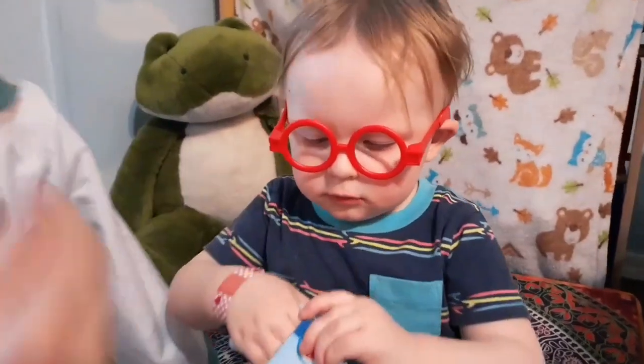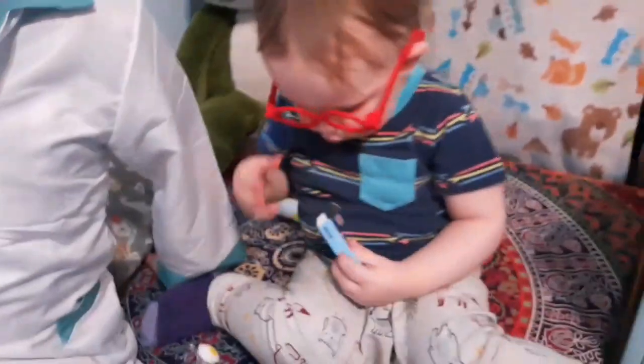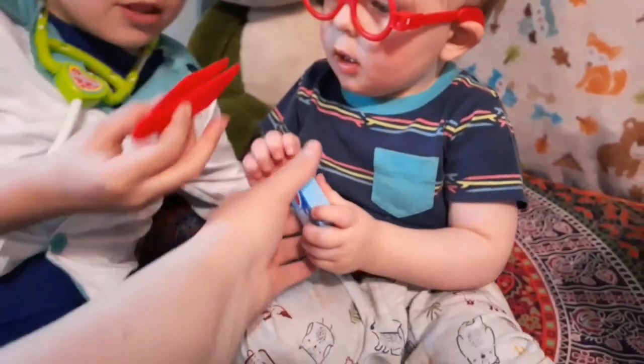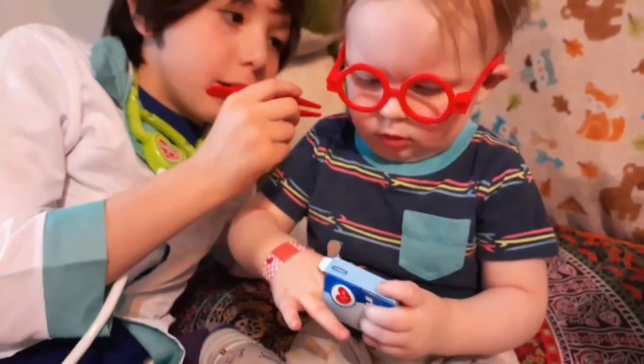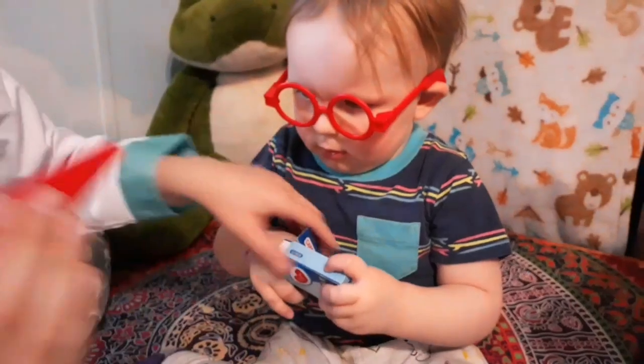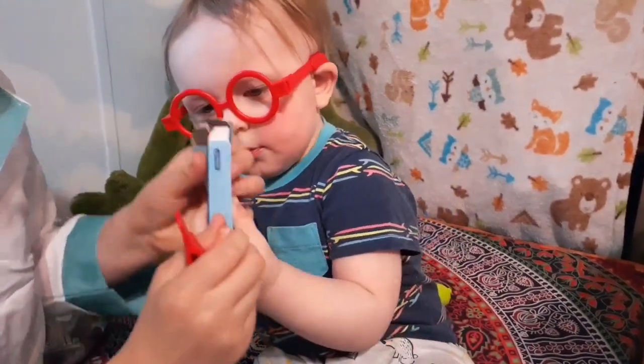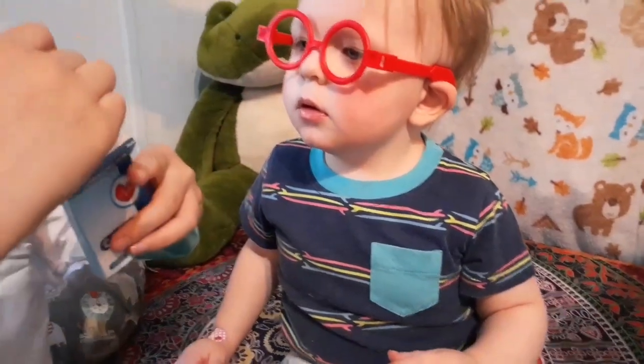Kaidel, did you get an owie? He is too focused. We're gonna get the splinter out of his hand. Sister will get it for you. Can you get those out for him? Yeah. His hand's too chubby. Hey, Kai, let me help you. You're squishing the box. There you go.